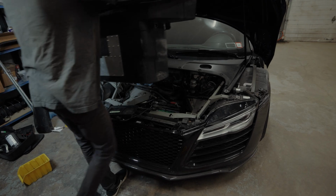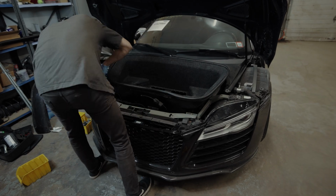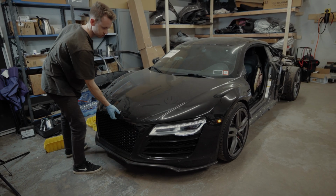Sheesh. One thing that kind of sucks is that the shop who took this car apart did not include any of the original bolts, so I'm just using the bolts that I have collected over the years. Some are German, some are American bolts, and I'm just putting in whatever fits.